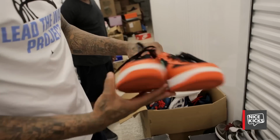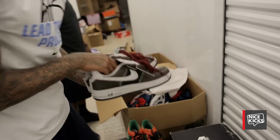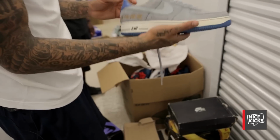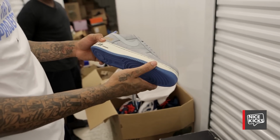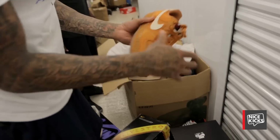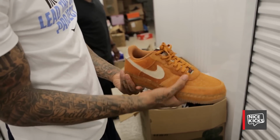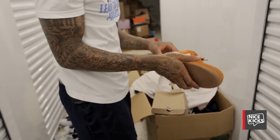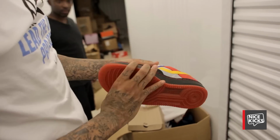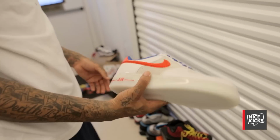Carnival Forces. Another hot pair. Negro Leagues, another crazy pair of Forces. These are off the LeBron collection right here. These are probably my favorite ones besides the maroon and yellow ones. These definitely was a fire pair right here. Orange, one of my favorite colors, like I said before, so had to get those. These was fire. These are beat up, but it's one of my favorites. I used to wear these all the time. The pair of Forces, Year of the Rabbit.